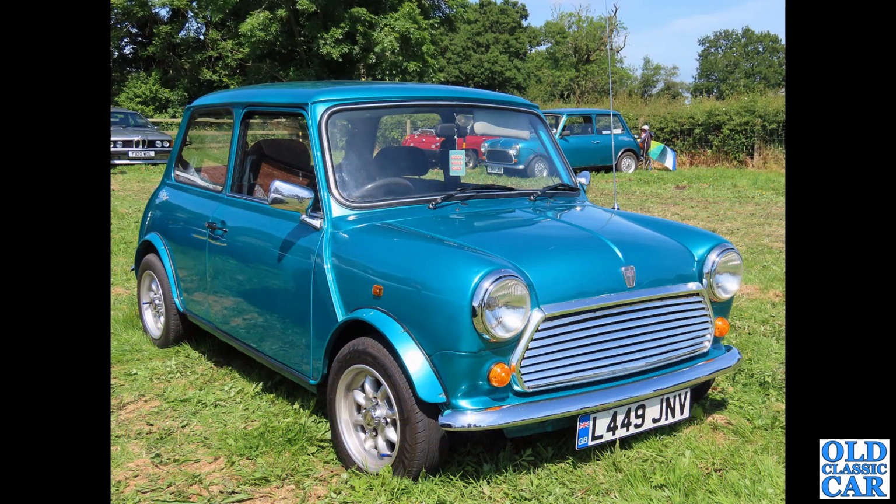And we have a classic Mini, and by this point in time, so late 80s, early 90s, there were loads and loads of special editions. I think this is the Mini Sidewalk. There's a very similar car in the background too. Again, this was at the... which pub was this at? I forget now. The Royal Oak, I think it was.